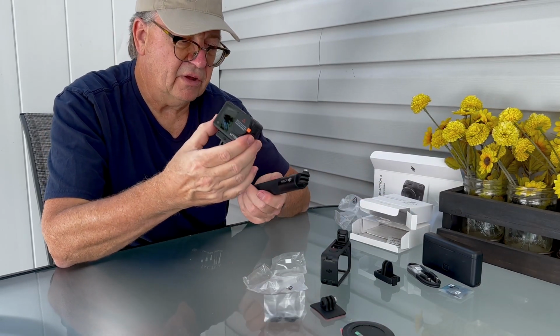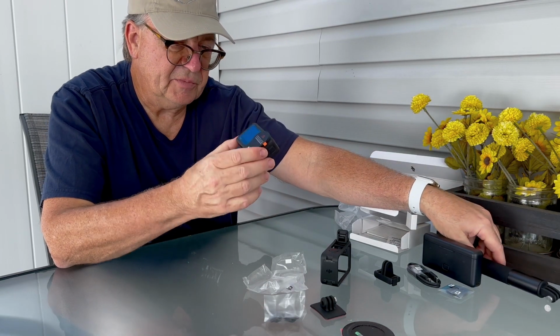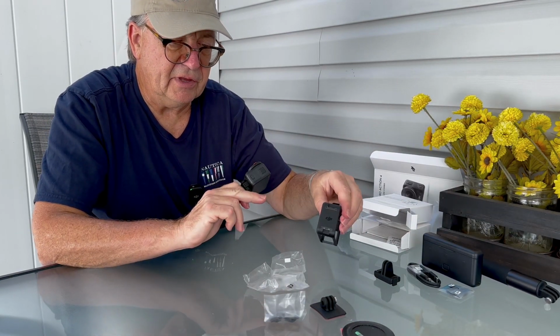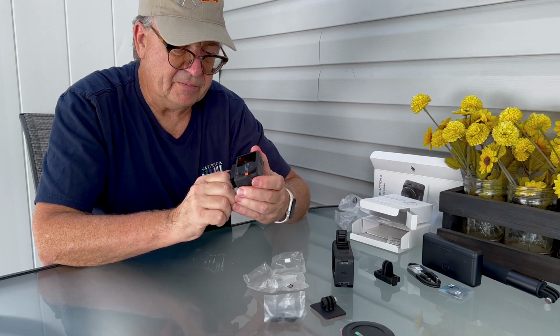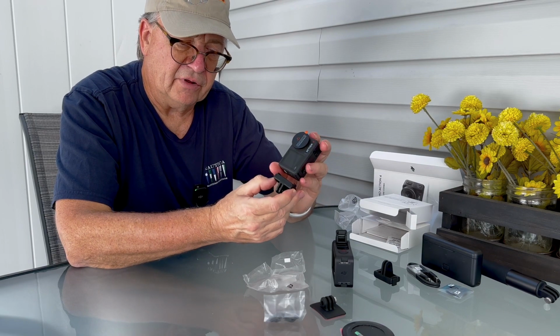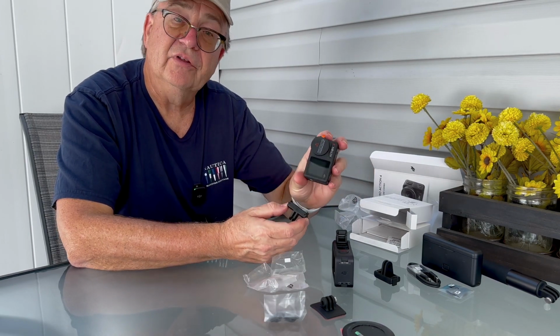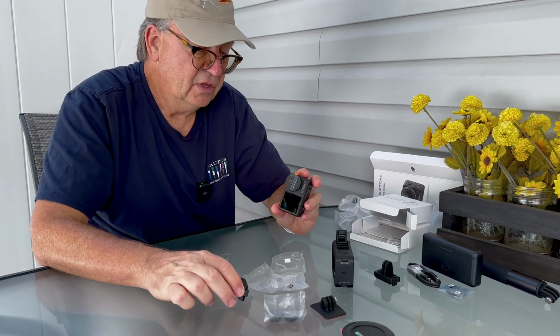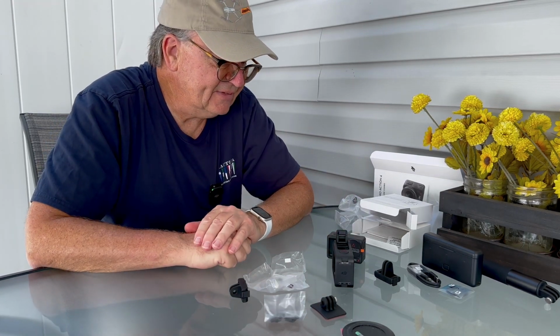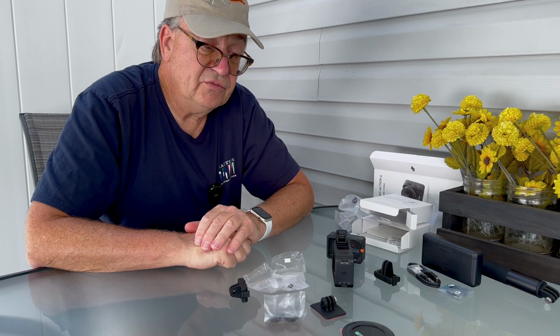That magnetic thing's nice because when you put the cage on, the cage has a magnetic piece over here, so let me do this again here. You can mount it vertically once you have the cage on, so that's good. So okay, that's about it on the quick and dirty unboxing of the little Action 4.